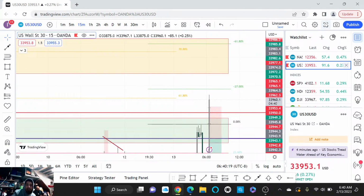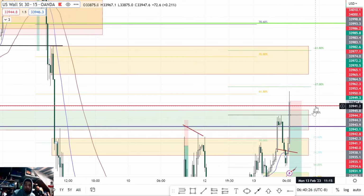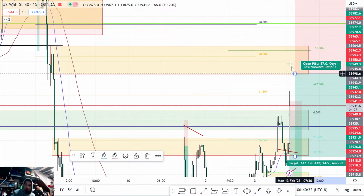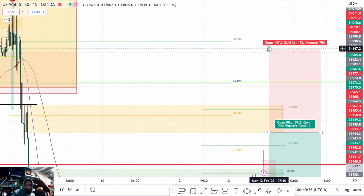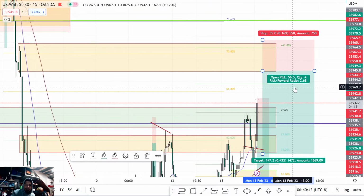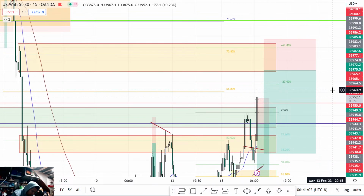Now, what I really want to do is see if we could get a position up top right here at this level. No way. You see what it just did right now? Went all the way down and shot all the way back up. And it went all the way back down. Still should keep the motion, but no way.